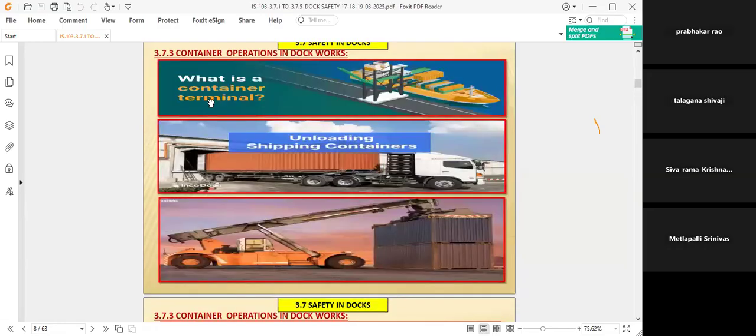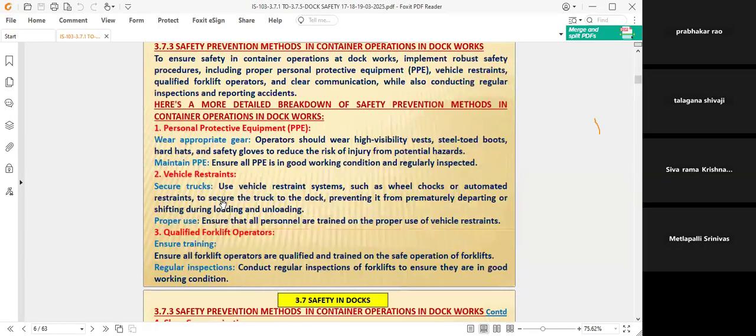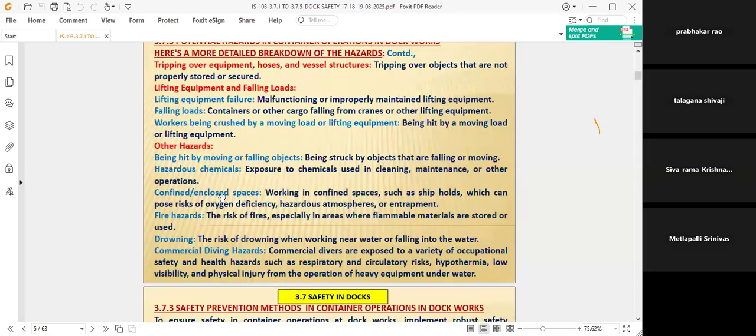Yes. Other hazards: the confined space, which we also discussed yesterday. Once they enter into the cargo, emptied out of cargo items and all, it is treated as a confined space in itself.